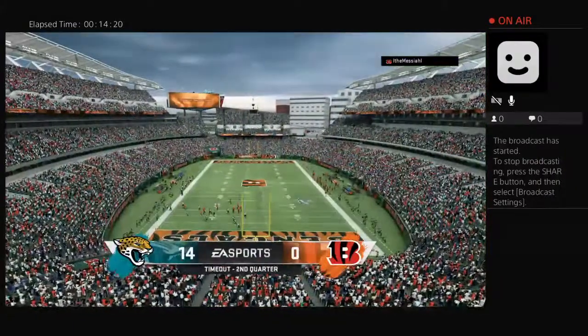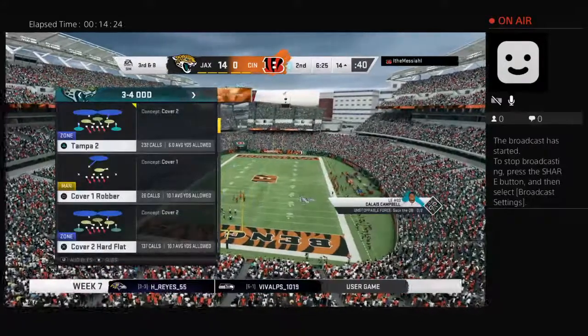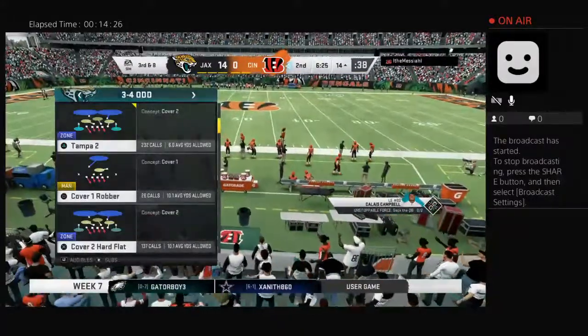Now the Bengals going to use the first of their timeouts. They'll have 2 remaining as we step aside here in this 2nd quarter.